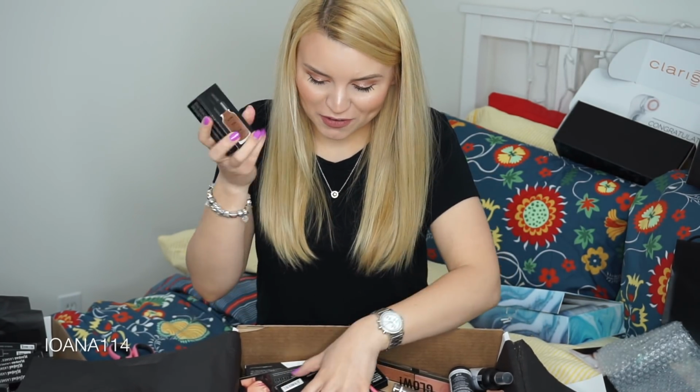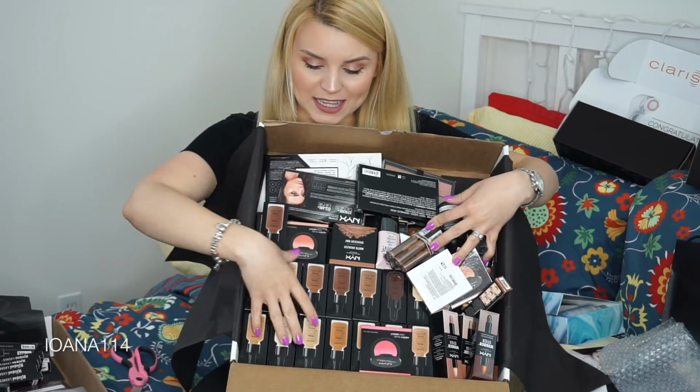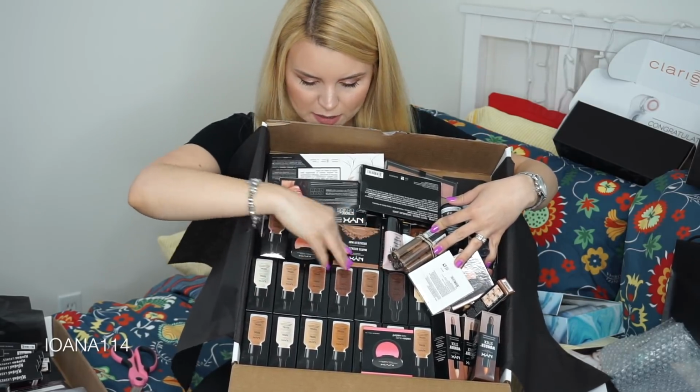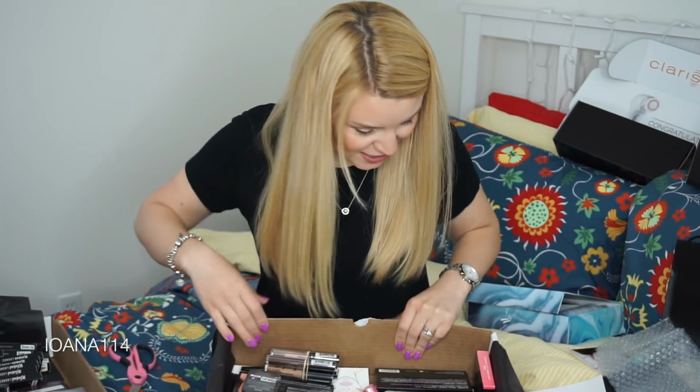The Total Control foundation. I have not tried this one yet and I'm so excited. Look, this is what the box looks like. And look at all these foundations. Oh my goodness. Yep, I think there's all the shades in here. So many good things in here.